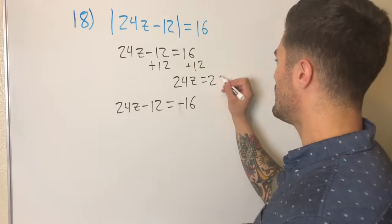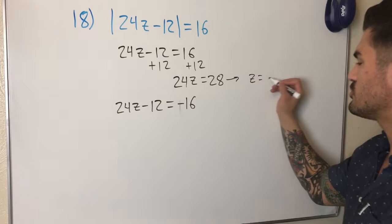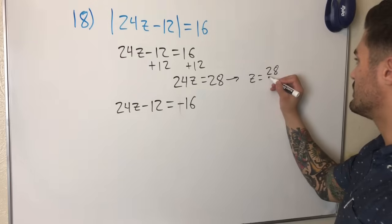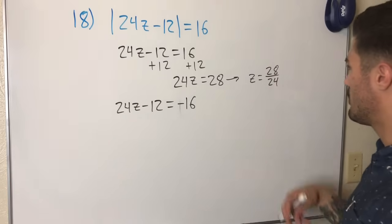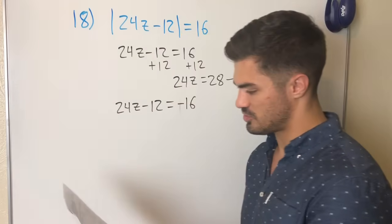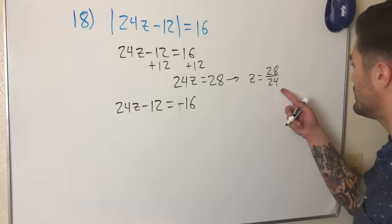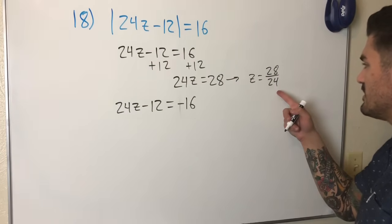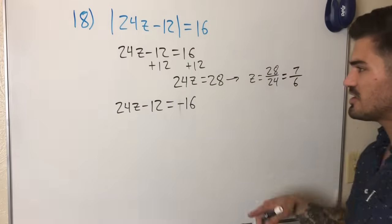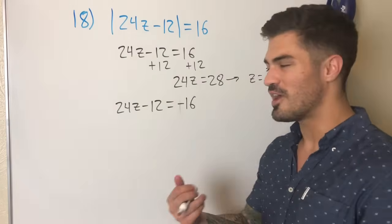24z equals 28. Now I divide both sides by 24. And I get z equals 28 over 24. And I can simplify that. I can tell they're both even, so they're going to simplify. And I think they'll simplify pretty nicely, actually. What do I get here when I evaluate this? Let me check. 7 over 6, is that correct? Let's see, because 7 times 4 is 28, and 6 times 4 is 24. Yeah, that's correct. 7 over 6. Sorry, I just had to check my paper. I work all these out ahead of time, so that way I don't have to pull out the calculator, and you know what I mean.